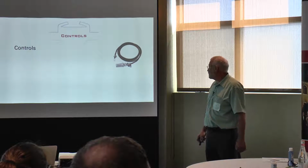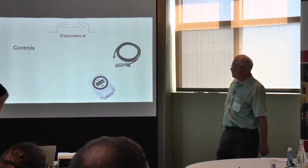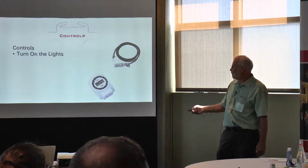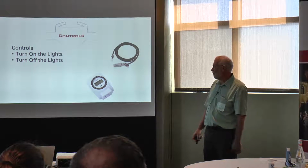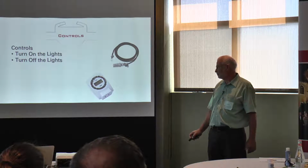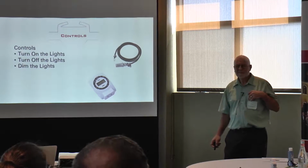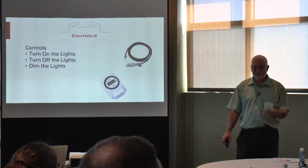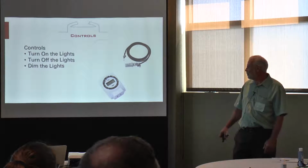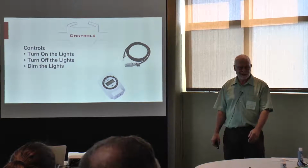Controls can be as simple as a photocell, a timer. They can turn on the lights. They can also turn off the lights. And in some cases, they can dim the lights. Our present lights under certain circumstances can be dimmed by some of these control systems. Moving forward in the future, I expect to see greater capabilities in that area.